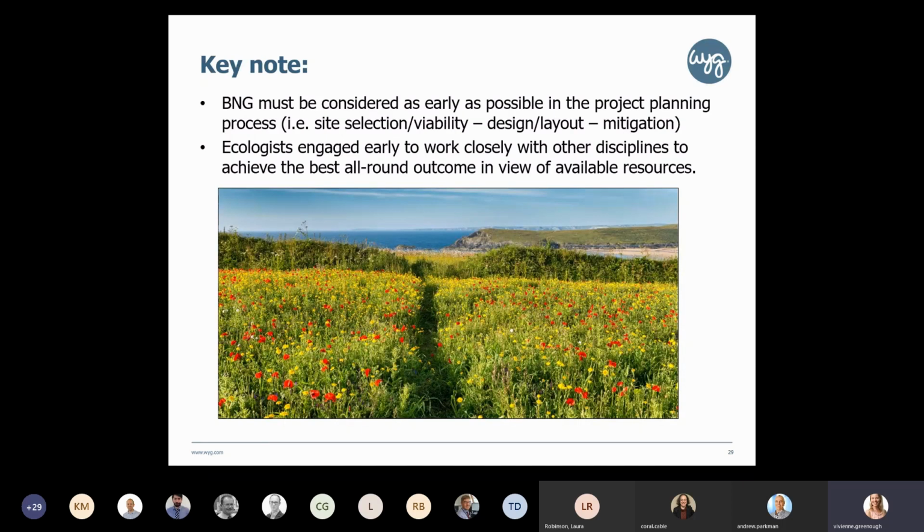So just to finish off, really. With biodiversity net gain becoming mandatory, many developments will probably require an increased amount of habitat creation. However, it doesn't necessarily mean that developments will become unviable. There are other land use requirements for developments such as SUDs, open green space, and these do tie in really well with net gain. Consider net gain as early as possible in the project planning process, even at site selection viability stage, because as soon as you have a good understanding about what's on your site, your ecologist can then start informing you on the design, layout, and what mitigation you may need to do. The key is to engage early with ecologists and all other disciplines, and to work closely together to get the all-round outcome in view of the available resources on a site.